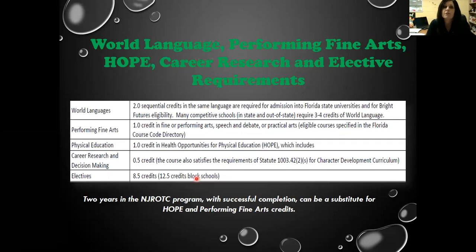All right, in the middle of your big 26 credit requirement, you should see world languages. You need to have at least 2 credits in the same language, sequentially. So if you are already taking Spanish 1, you're going to need to take Spanish 2, and hopefully you would take that the next following year. If Spanish is not a language you want, I can tell you in Merritt Island, I believe they have Spanish and German. If there's a different language and the high school you're going to doesn't have it, you can always go online and take that course online and still get your world language credits.